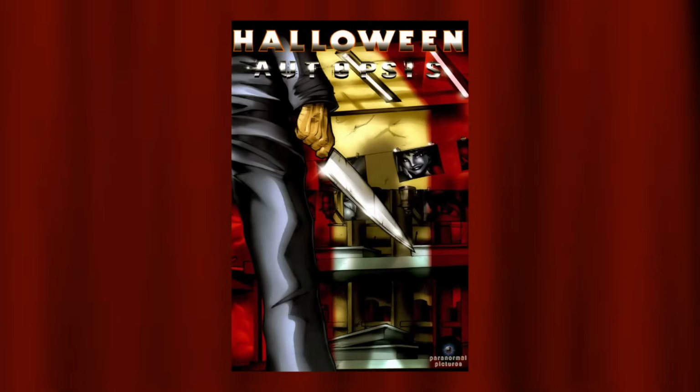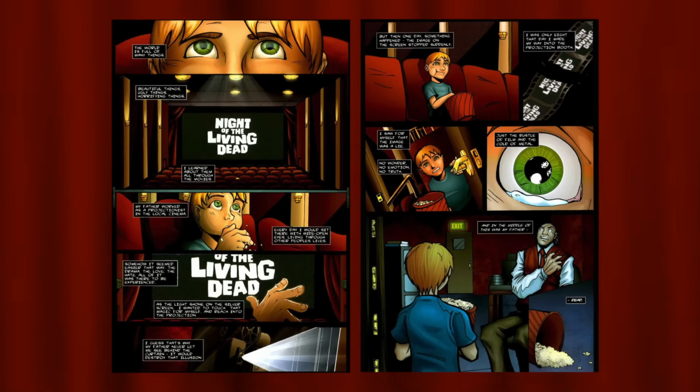The story picked up again 3 years later with another independent comic from Stefan Hutchinson, who wrote One Good Scare also, and this one was called Halloween Autopsist, and starts with a young man who finds his projectionist father dead in the booth. This, for some reason, inspires him to become a photographer, and he's having some trouble finding work.